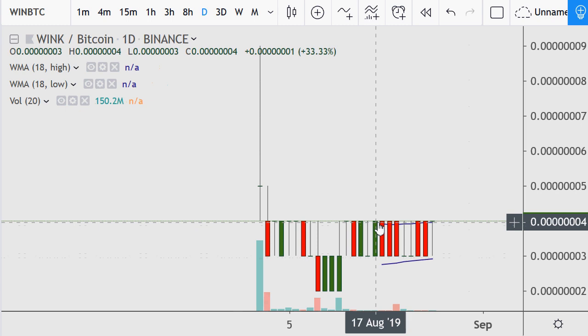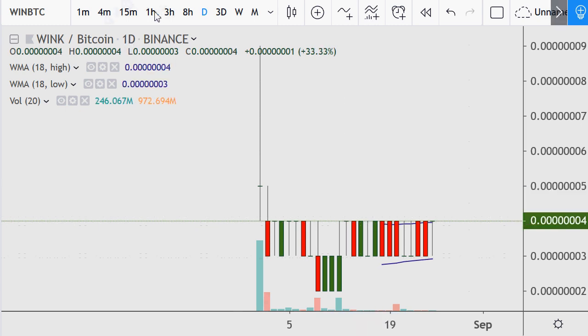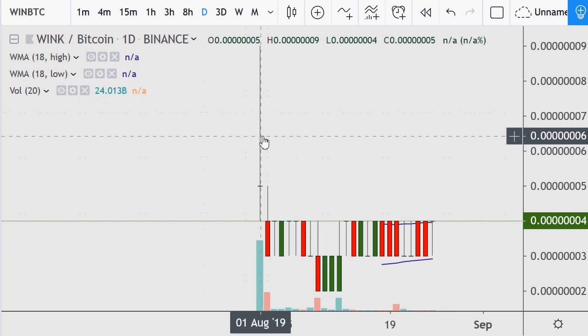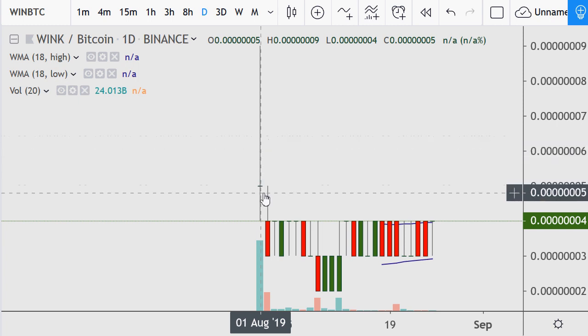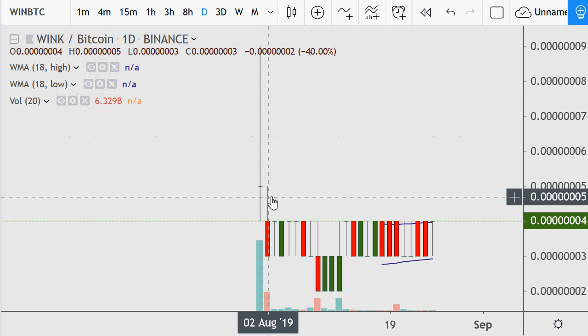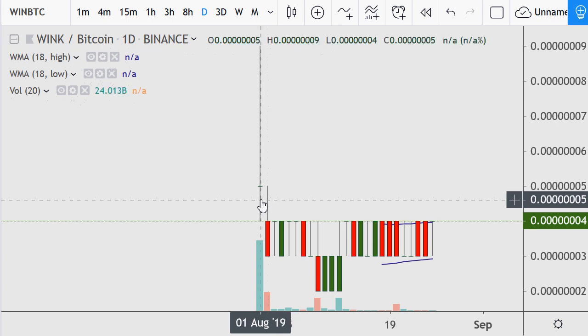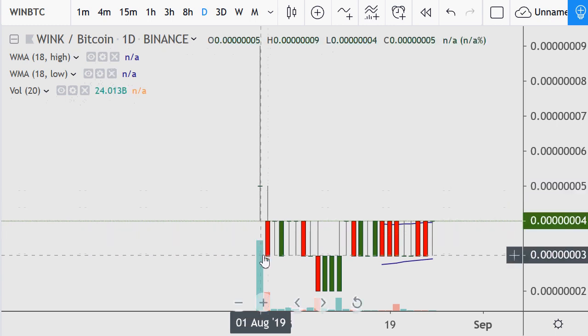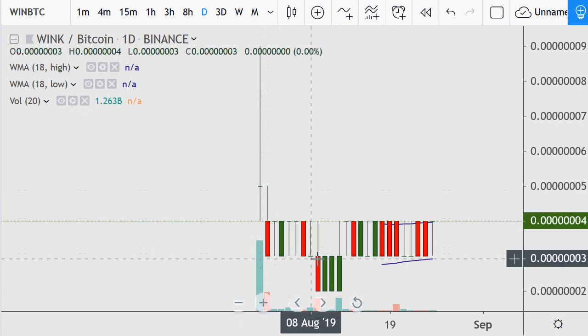So the way I would look at this, before going over the strategy again, is, first, let's look at the market movements. This came out August the 1st. It did go up to 9 within the day, as low as 4, and it closed at 5. The next day, well, the first trade was at 4, went back to 5, and it managed to go down to 3, and it's been trading in 3 and 4 for most of these days.